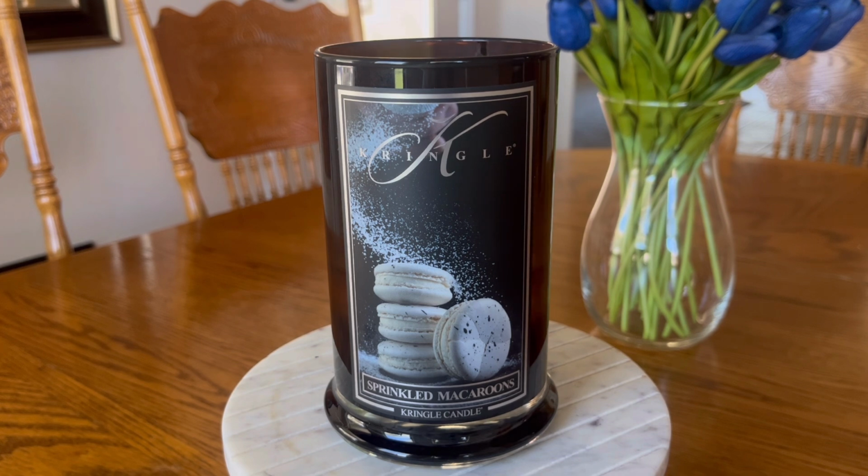Now, I will give it to Kringle in this. This candle is performing a lot stronger for me than Marshmallow Morning ever did. I will say that this candle still is not a super strong fragrance. In fact, for me, I like to burn my candles in hurricanes. You guys know that I like to test it out both in a hurricane and out of a hurricane, in my large open concept living room, which has high ceilings. It's about 20 feet high in there. Open concept, opens up to the kitchen.